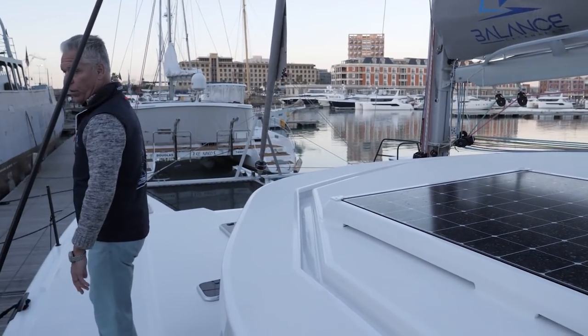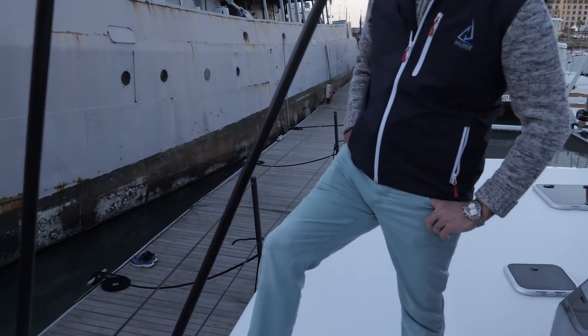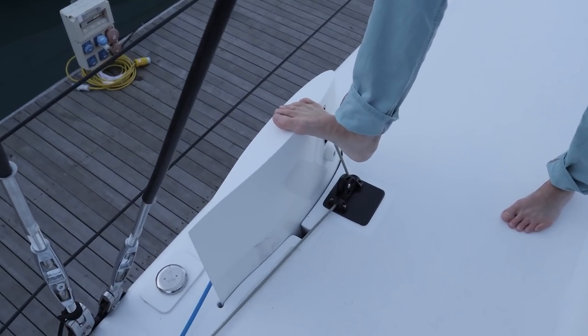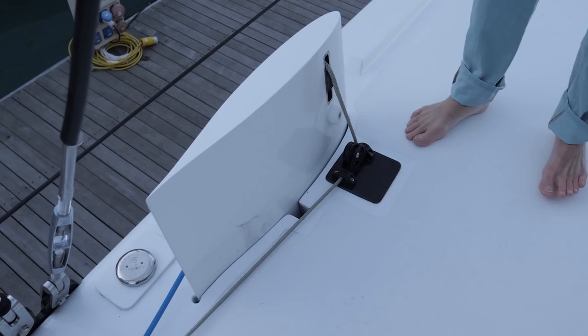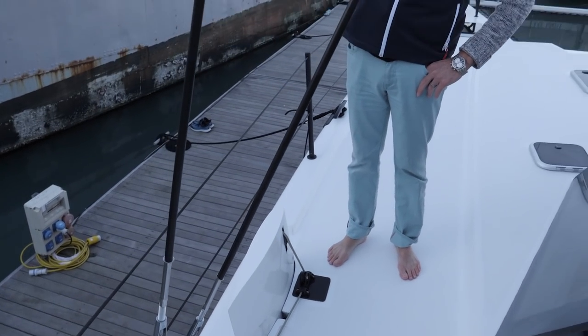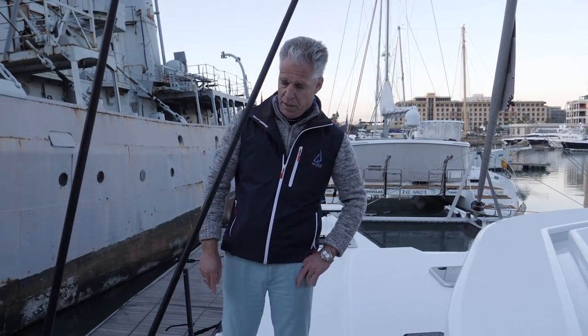As we go forward, you'll see, if you look down, we've got the daggerboards down now because we're at a deep water dock, and we always find that putting the daggerboards down when we're docking makes it easier. So this is the daggerboard. It's captive. It comes all the way up above here when we're sailing off wind, but when we're sailing to windward, we put it down here.